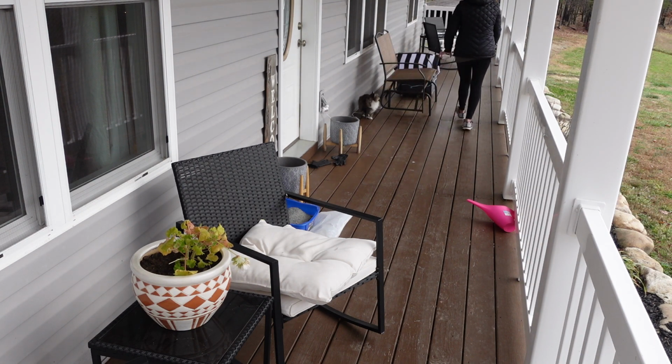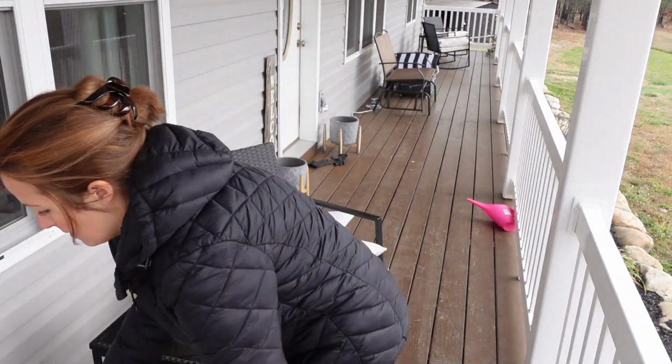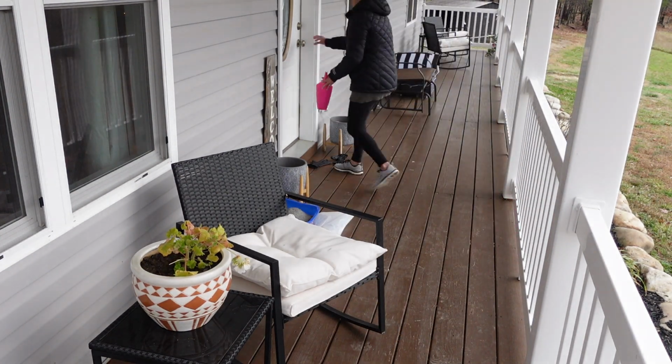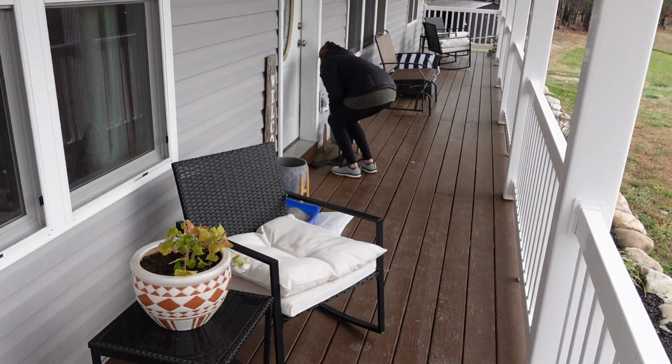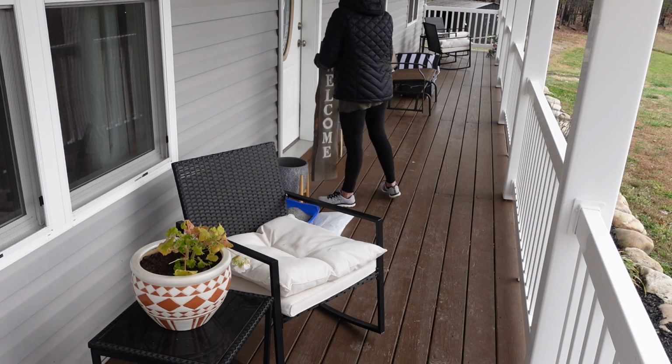And then her food, we have to bring in at nighttime because, you guys have heard me talk about it in my vlogs, there's stray cats around. So we can't leave the bowls out all night long, and then we just kind of have to keep an eye on it. And then Otis is out during the day and there's no cats around when he's out.